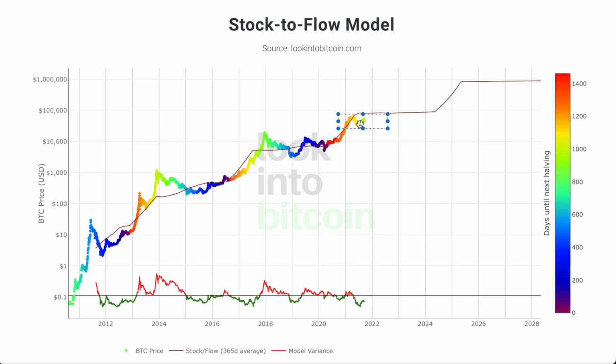So the reason I mention this reaccumulation range is because this may very well be a pause, a dip, a pause in an otherwise strong uptrend, a reaccumulation range before we see the second part of the cycle, much like what we saw here. This was the first part of the cycle in 2013. After a correction, we saw the stock to flow line hold as a support, and then we saw the second part of the cycle take place, the more euphoric part of the bull market before we peaked.